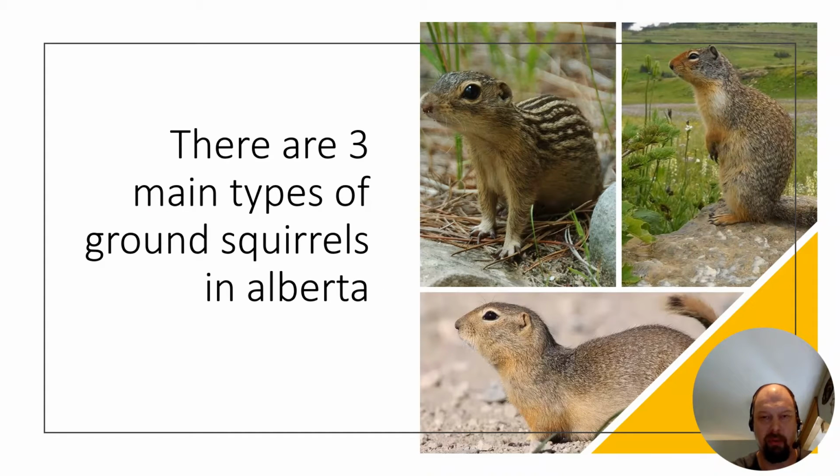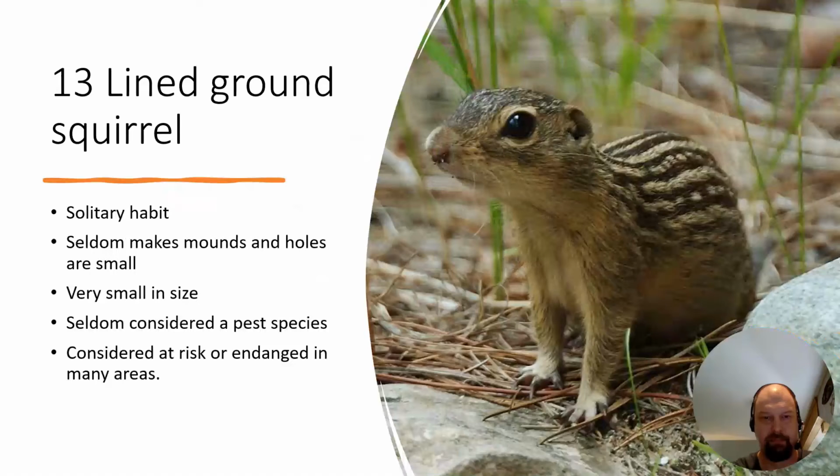There's three types of ground squirrels in Alberta. You can see all three types here. These are the most common ones. We've got 13-lined, Columbian, as well as Richardson.